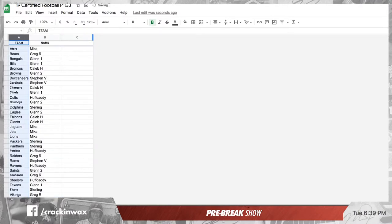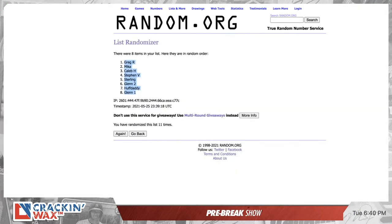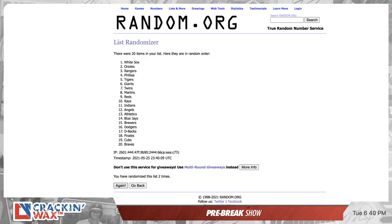Up next, 2021 Diamond Kings Triple Team number 3. No teams were held back in this one. I haven't decided on a team to hold back in 2021 breaks yet. In Bowman, it's Blue Jays, but in your standard Topps stuff, I would probably lean towards the Braves with Pache for now. That could change over time, though.